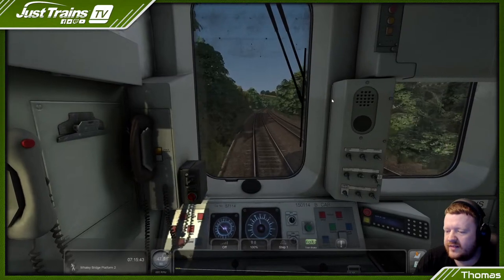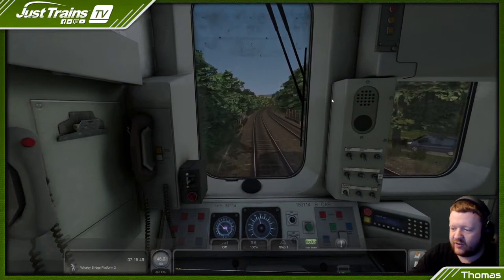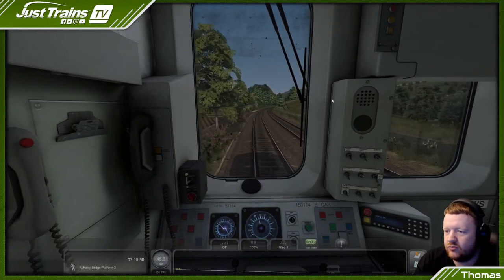So currently dropping at 160 down to Willowbridge. It's that steep that you can actually see it on the HUD, how it drops down and it levels out at the station. And it drops down again. So it levels at the stations and goes back down again. A little roller coaster.